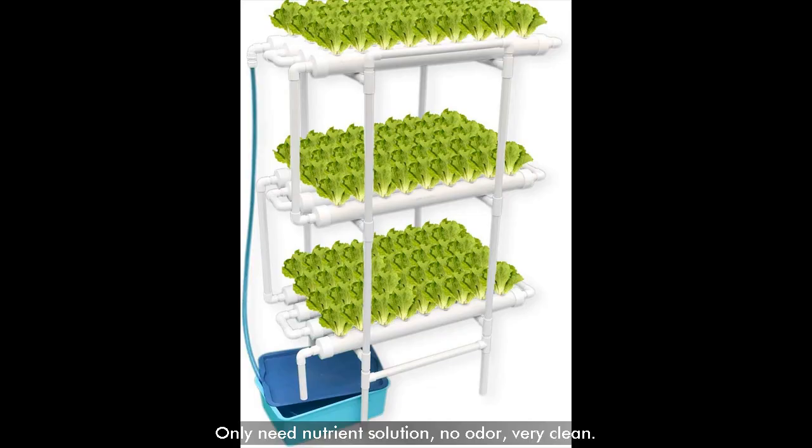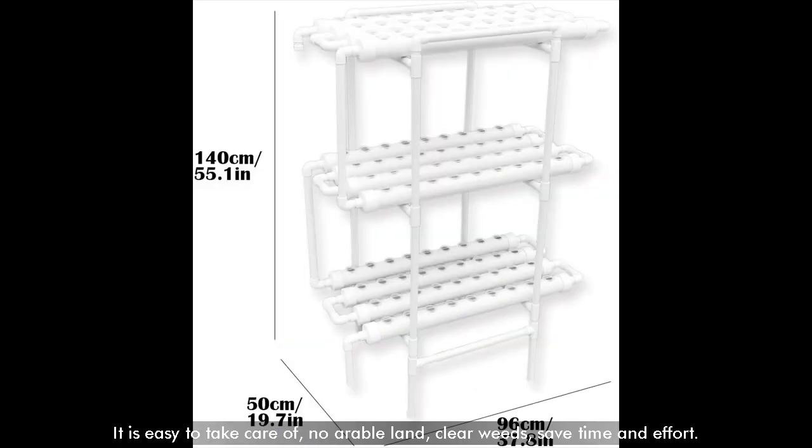Only need nutrient solution, no odor, very clean. It is easy to take care of, no arable land, no weeds to clear, saving time and effort.